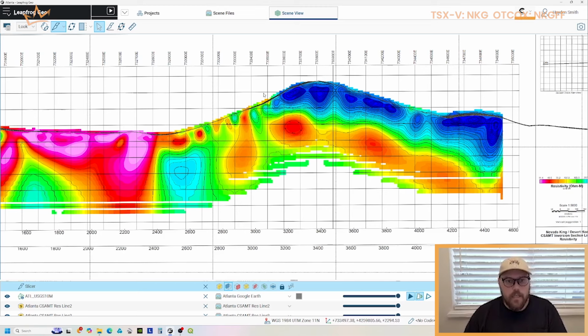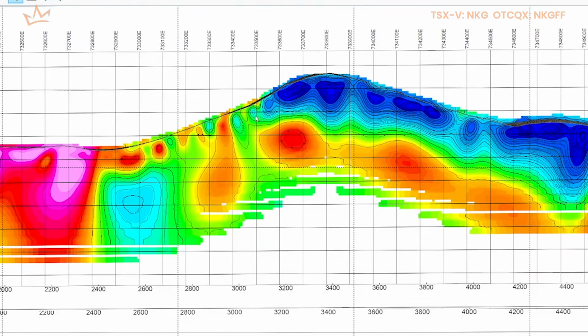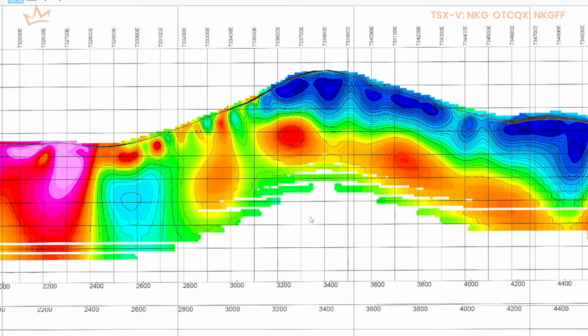Now, this is something, again, field reconnaissance, boots on the ground, that we've seen on surface of tuffs, volcanic tuffs, as well as intrusive volcanic material on surface from a rhyodacite composition to rhyolitic composition, and is anomalous in gold rock chips and soil samples.